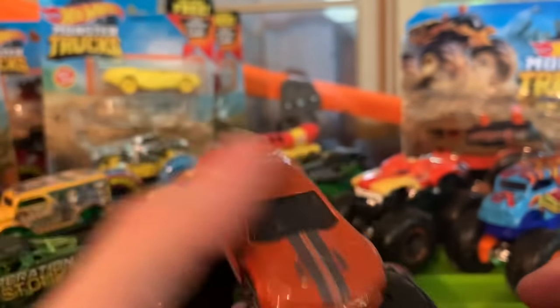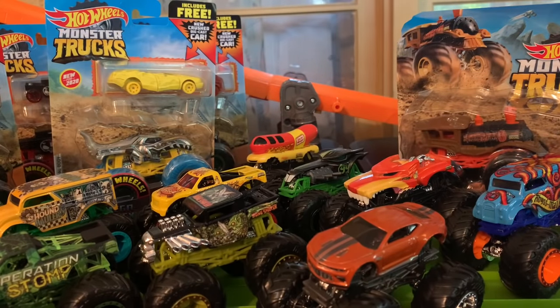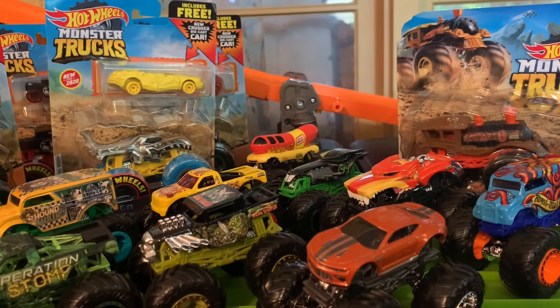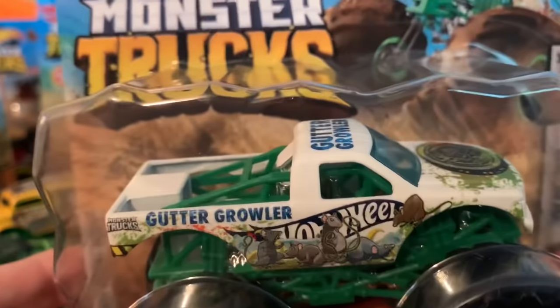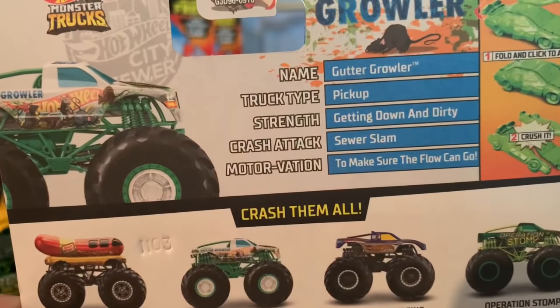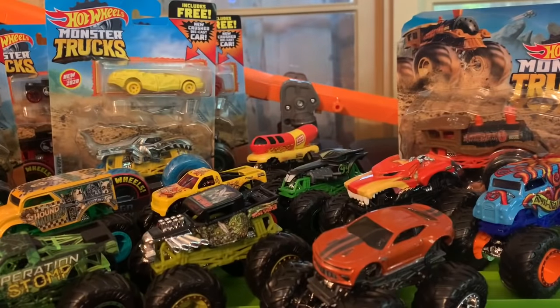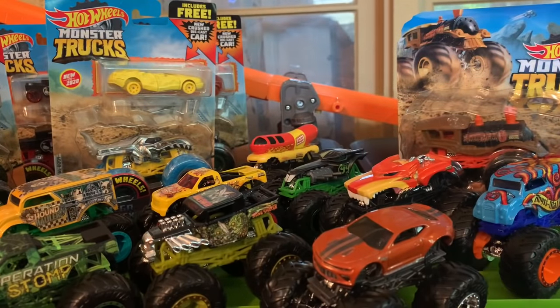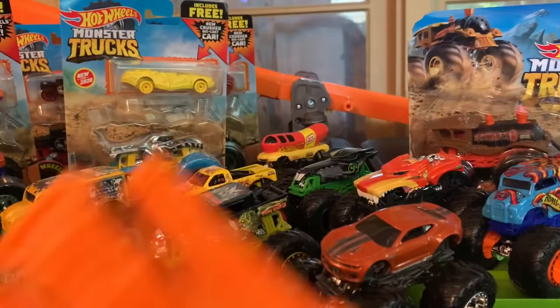But yeah, cannot wait to see how well it does with the King of the Hill challenge we got coming up. All right, next up we have Gutter Growler. Gutter Growler, new for 2020. Go ahead and look at the stats. And there went the crush car again. It's like the 14th one I've dropped. Orange crush car.